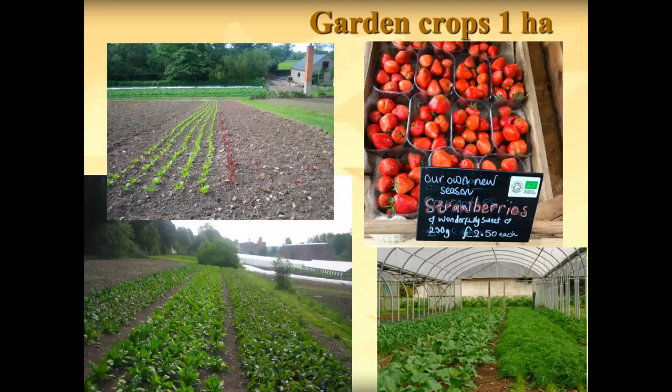And then we have a walled garden, which is just a few hundred meters away from the field. It's an old ancient walled garden that's been used for thousands of years. It's quite steep, it's quite stony, all our land is quite stony. It's a good site, it's early, very warm, faces south, and that's where we have most of our early production and late production. We grow strawberries there, we have quite a large area of strawberries. We produce around 2 tonnes of strawberries every summer.